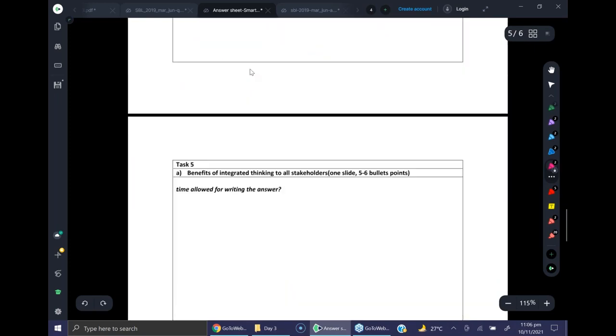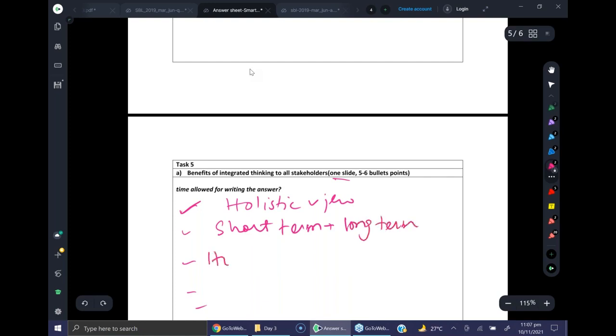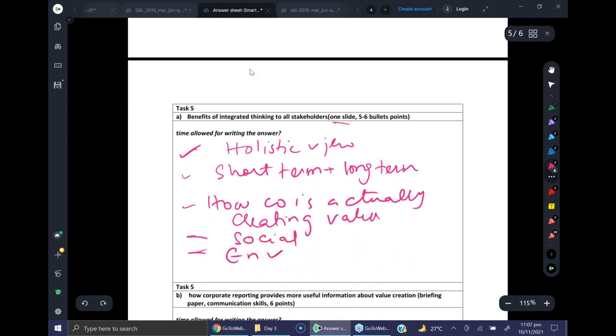Okay, now let's talk about the benefits of integrated thinking through a slide. So what are the different benefits of integrated thinking? Very, very quick list. So integrated thinking provides the holistic view, bigger picture. This I have copied from the question. It will consider short-term aspects of performance as well as long-term aspects. Also, it will tell how the company is actually creating value, not just financial return, but how it is creating value for society, for environment, for employees. So you can discuss all of these factors.